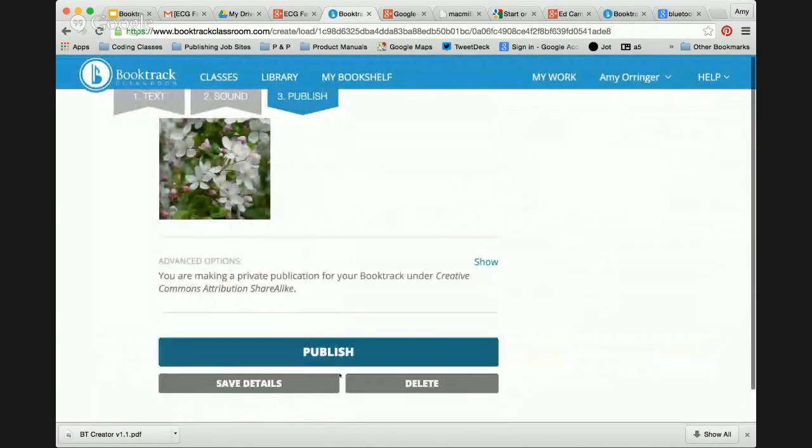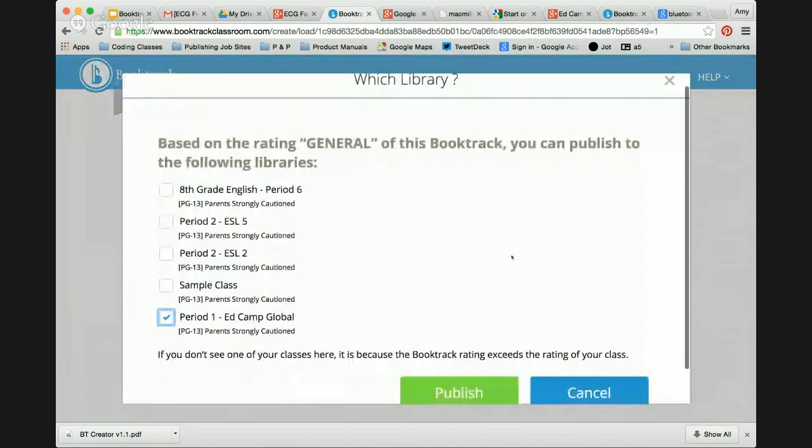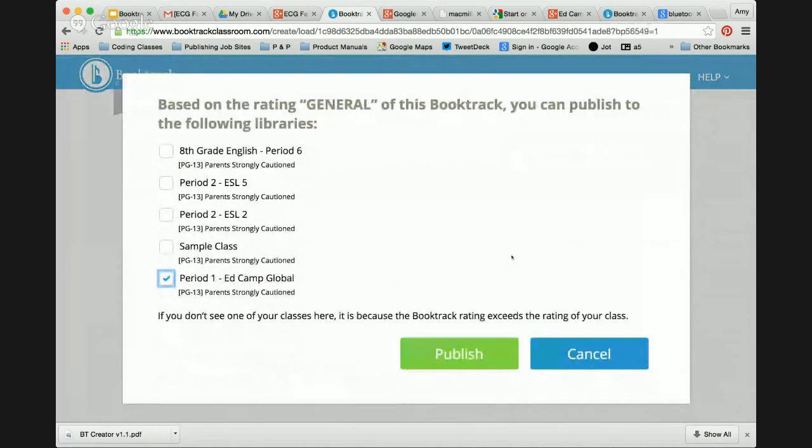We are all set, so we're set to publish, and I'm going to publish it to EdCamp Global. So when your students publish their work, it will get sent to your administrator bookshelf, and you will decide whether it's ready to be published to the class or whether they need to go back and edit it. So I'm gonna publish right now.